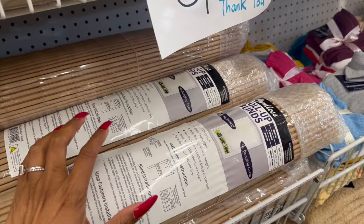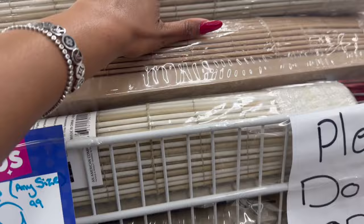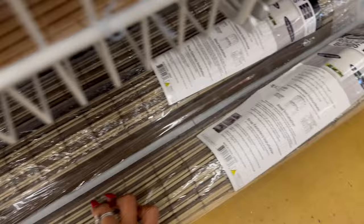And then look at these. I used these before, these roll-up blinds. They are $9.99. They are cordless. They have three different colors: a dark beige, a light beige, and they also have a white. And then look, they have a multicolor here. It's a little bit longer for $9.99. That is not a bad deal.